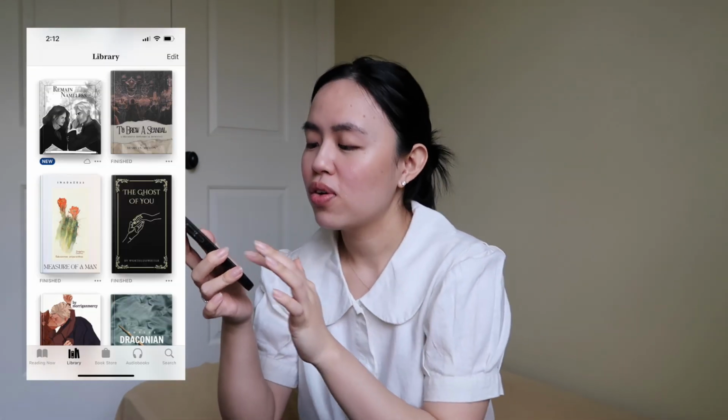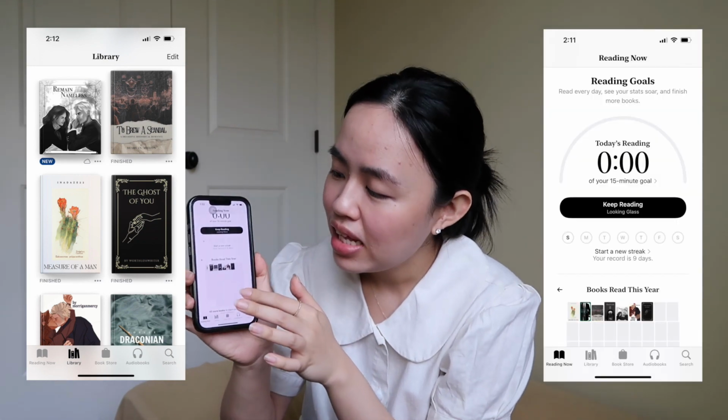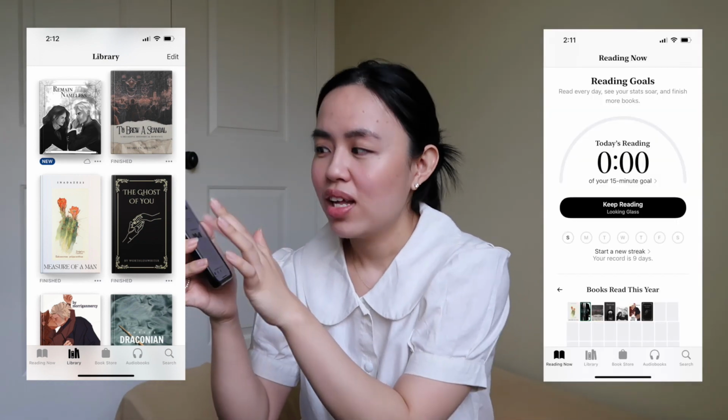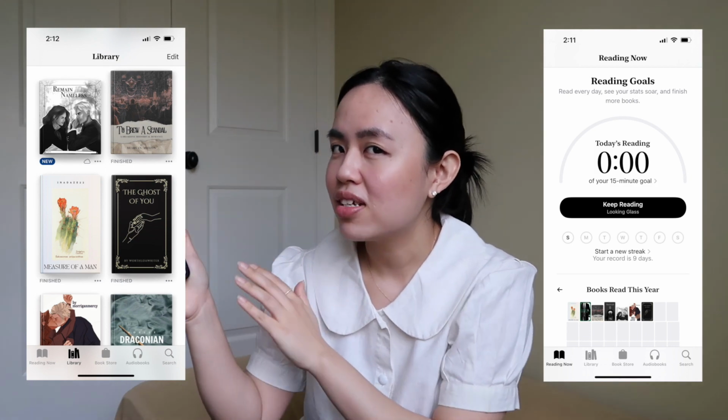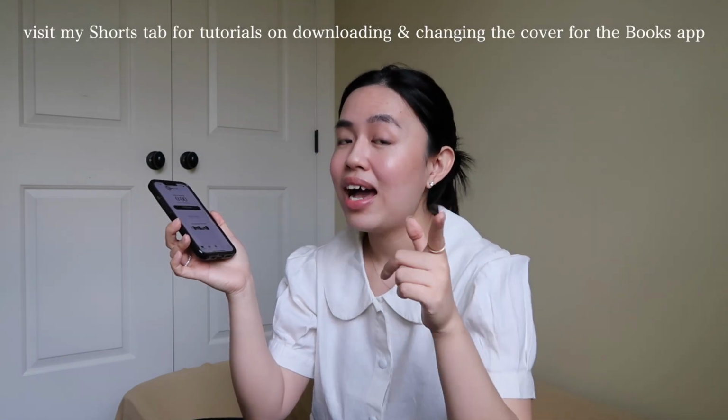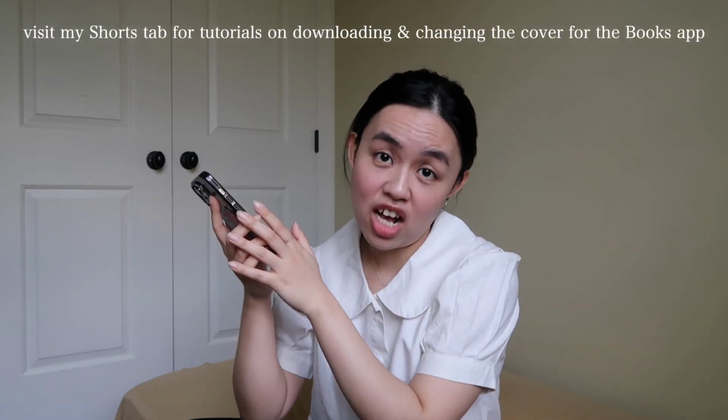And the book app also comes with a tracker for your daily, for your yearly. You can look at all the books that you have read in the year. You can look at how many minutes you spend reading today, tomorrow. You can have a streak of reading every day too. So utilize the free book app that comes with your $1,000 iPhone, okay?